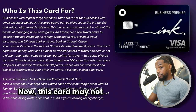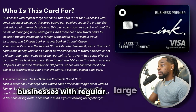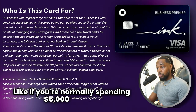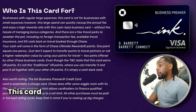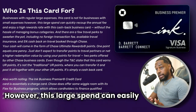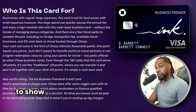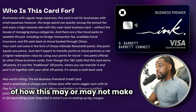Now, this card may not be for everyone. Like I started the video with, businesses with regular large expenses, like if you're normally spending $5,000 or more per transaction, this card is for you. This card is not for businesses with small expenses. However, this large spend can easily help you recoup the annual fee. And I do have some figures that I'm going to show you soon to give you a comparison of how this may or may not make sense.